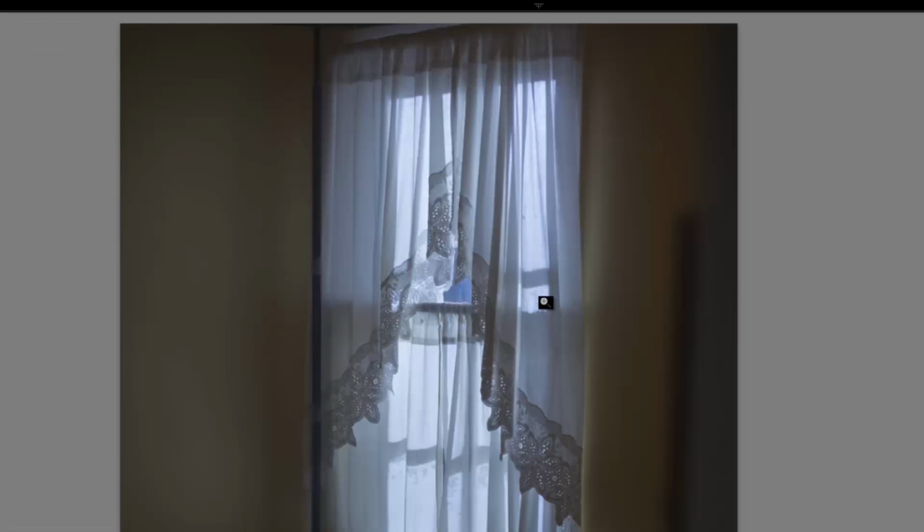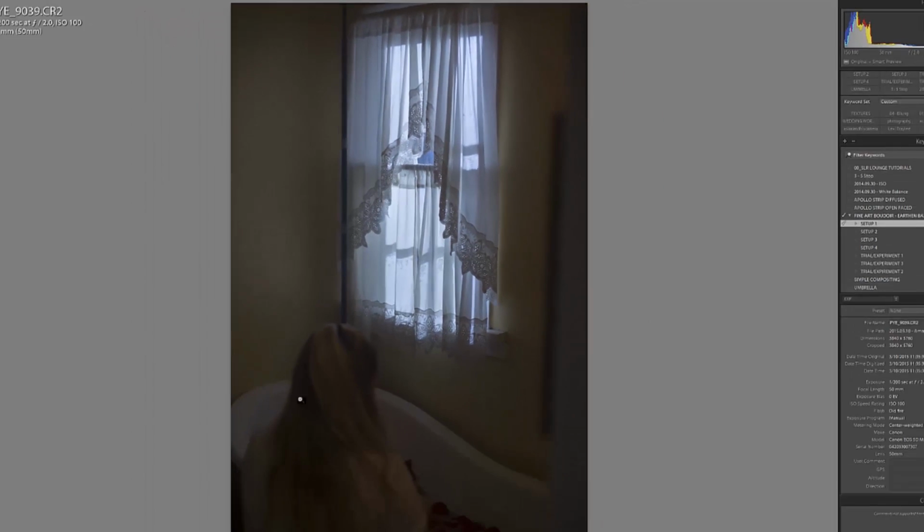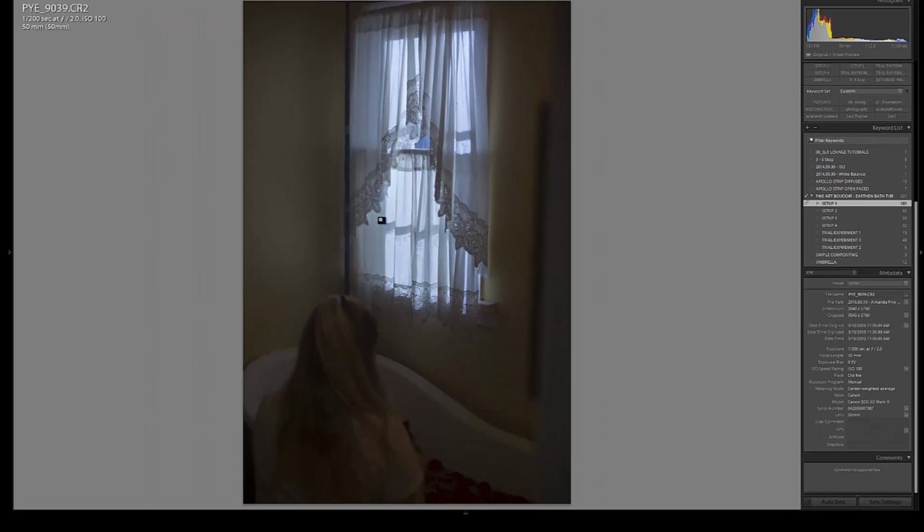So now that light coming through, it's a lot darker. We get much less ambient light in the room. This light now almost looks like moonlight coming through because it has this kind of bluish tint to it. Okay, we're getting a little bit closer.